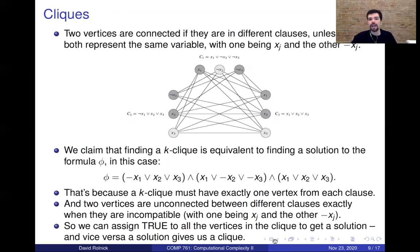And then we say k-cliques are literally equivalent to solutions to the formula, because if you have a k-clique, then it has to have exactly one vertex from every clause, because if it had fewer than one, then there wouldn't be k, because there are k clauses. And if it had more than one in any clause, then those two couldn't be connected, because we said any two vertices in the same clause aren't connected. So a k-clique has to have exactly one in every clause.